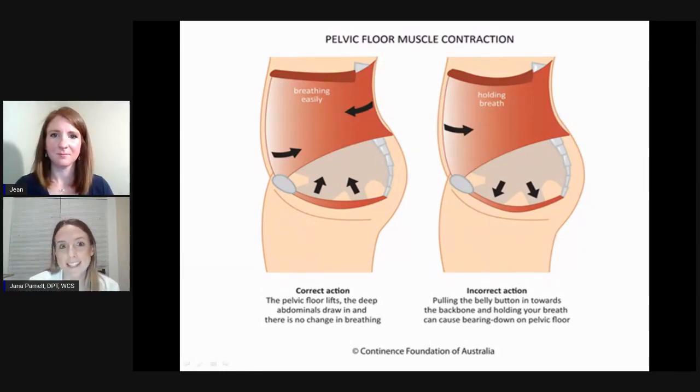So while everyone is sitting at their chair, we can all practice this together. You're going to take a nice deep breath in through your nose, breathe out through your mouth, and squeeze.